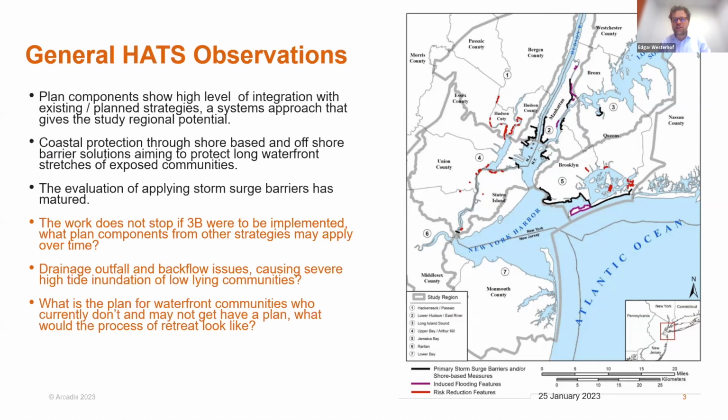When I saw this image presented, I was like, wow, this is a really mature attempt to bring the various strategies together. The strategies the city has been working on for well over a decade, but also now combined with what the Army Corps has been doing. So really a great attempt to integrate the planning strategies from the past decade. And that's exactly, I think, what we need to accomplish here.